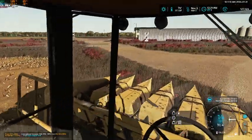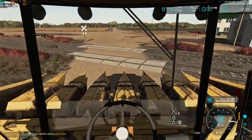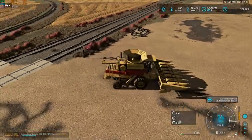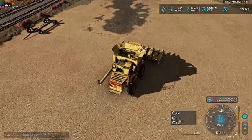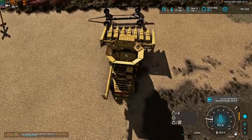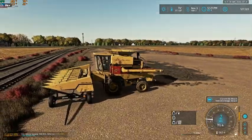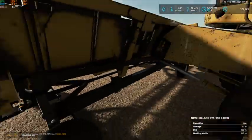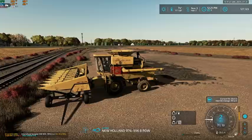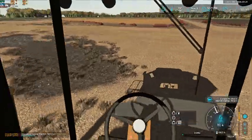We'll worry about fuel later. I mean, it's not going to need fuel to just sit, so. And we might look into trading this combine off anyways next year, so. Perfect. Now we can run this guy home.